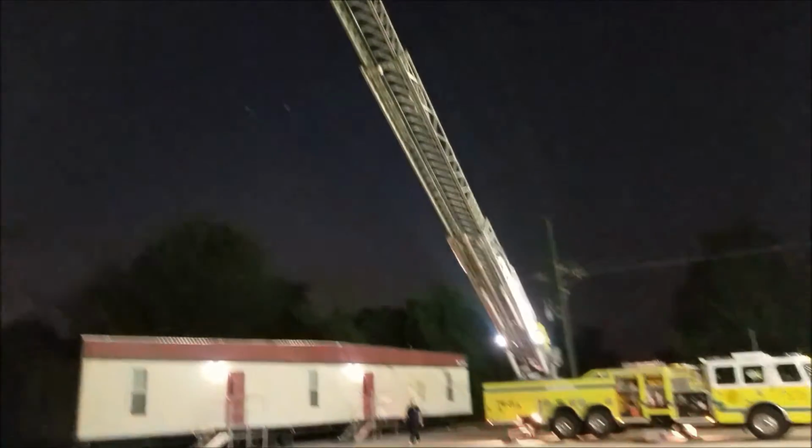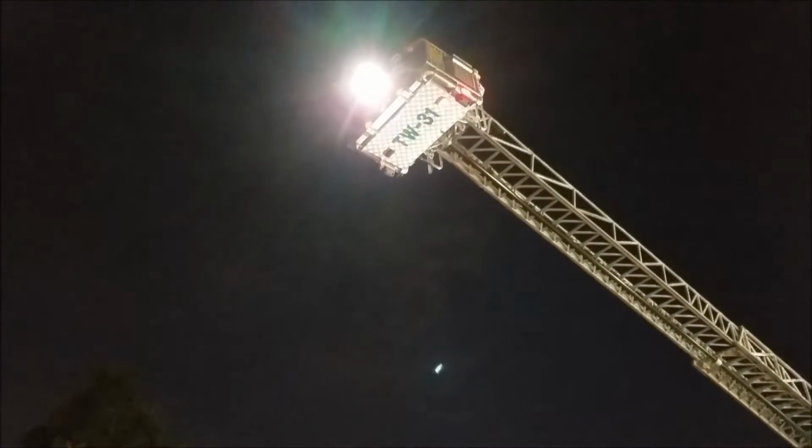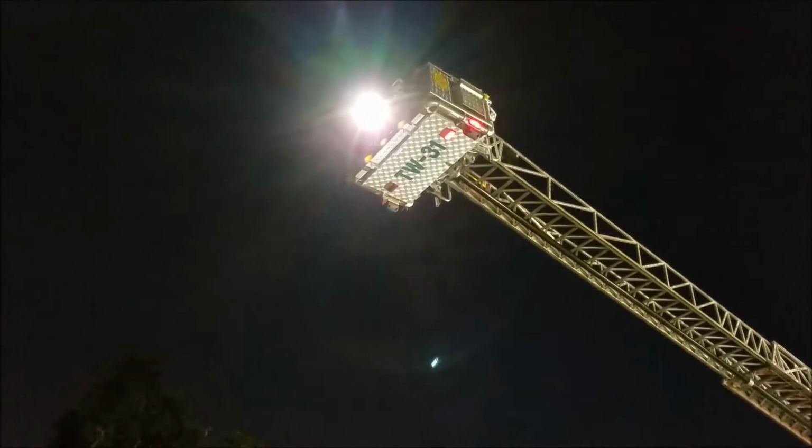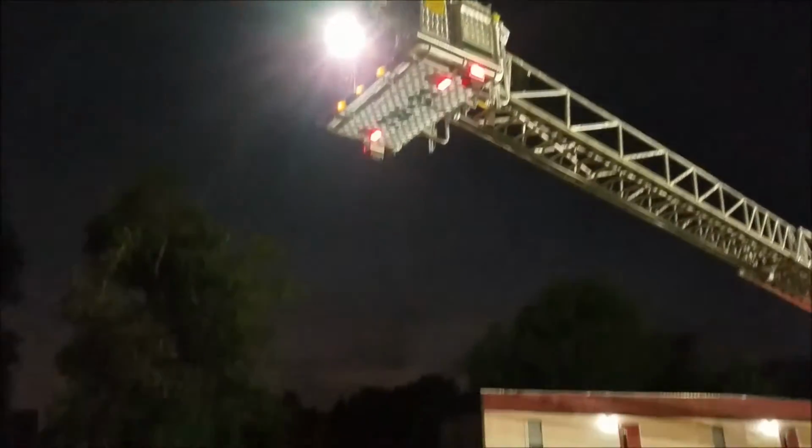At least this part of the county, when we have a building fire, we get the closest seven trucks, essentially. Regardless of what department, it's the closest seven trucks.